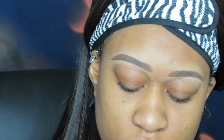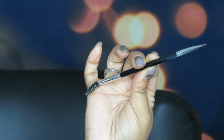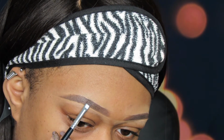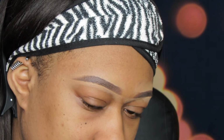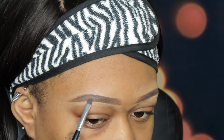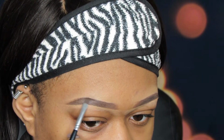She's only 9 right now, but now we're going to take our pomade from Tarte and just darken up the brows just a tad bit. We're going to take it on the Anastasia Beverly Hills makeup brush and just fill in the tail end of the brows. We don't want to go anywhere more than halfway. I like to just keep it on the arch and on the bottom and the tail, just so it's a tad bit darker.